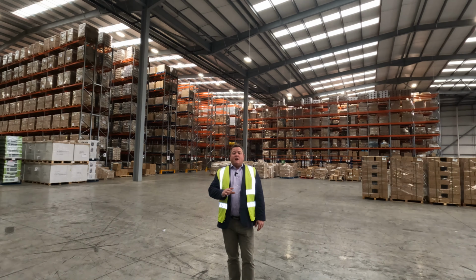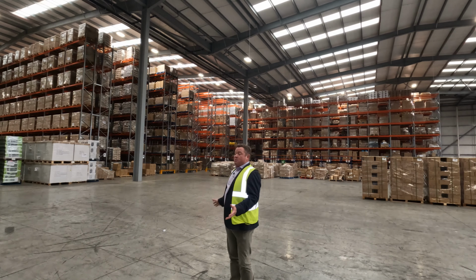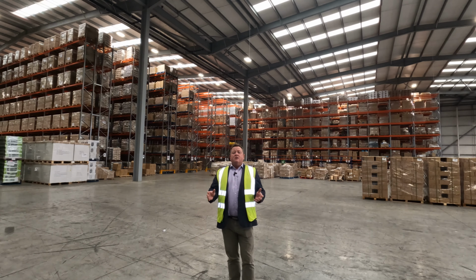The first part of the induction into your expansion into the UK and the EU is your warehouse setup. Now, this is a really important part of the onboarding process as it allows us to understand what your products are. We're going to need lots of information about your products because in and amongst this warehouse with hundreds of thousands of different products, we need to be able to identify your goods when they arrive.